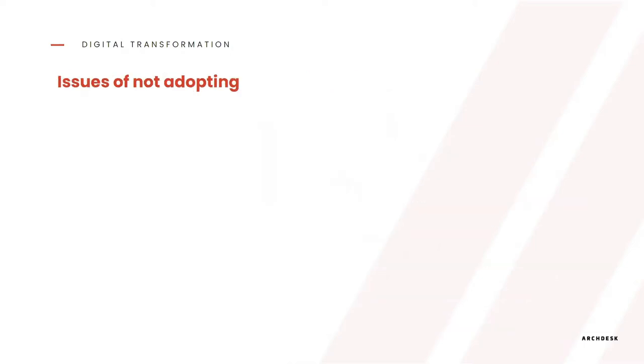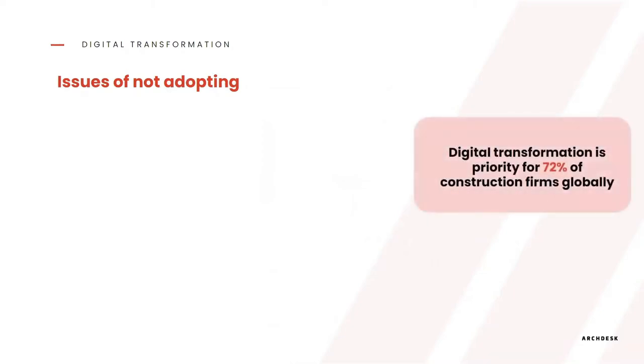efficiencies. So what happens if the fit-out industry doesn't adapt? The Royal Institute of Chartered Surveyors conducted a study of 835 construction firms in 13 countries during 2020. 72% of those confirmed that digital transformation is a key priority. Without adapting, we increase limited processes due to siloed working. So let's think of some examples.